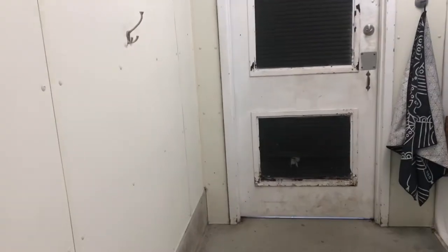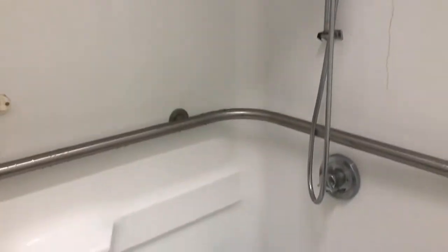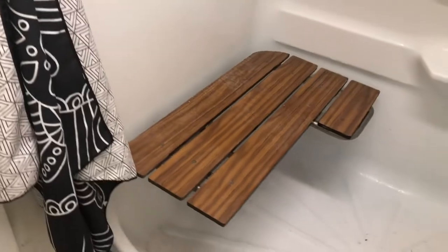So here we are in one of the accessible bathrooms at Myles Standish. Front door. And then nice big shower stall with a handheld shower head. Unfortunately, they aren't very great about keeping this place clean. I think they only clean like once a week. But there is this awesome built-in shower seat. And then all kinds of hooks to hang stuff, handlebars, another hook. Can open the windows if you want.